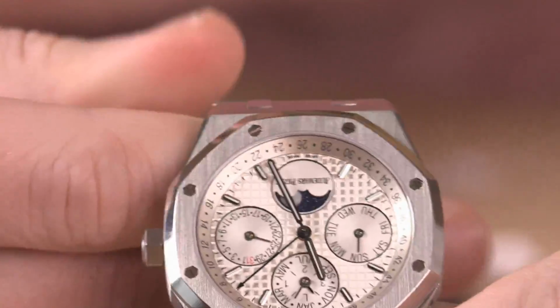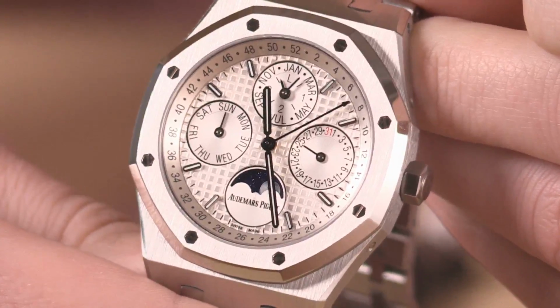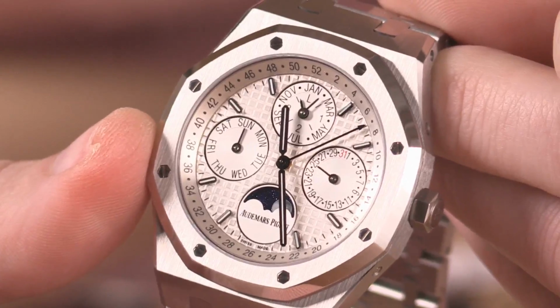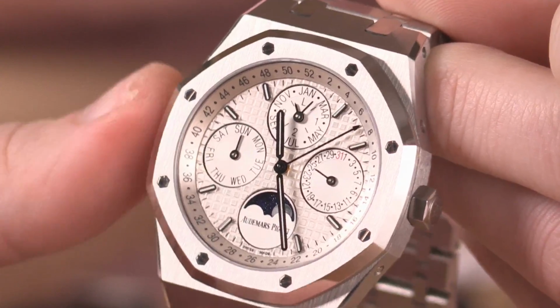With so much time, again, 9 to 11 hours spent finishing the bracelet, the case, and the bezel, you're getting a watch that is not just hand finished internally, but externally and substantially.